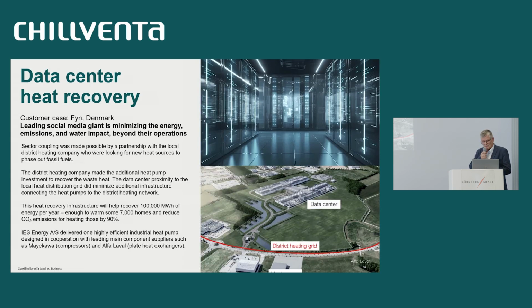Okay. One more thing is a data center in Denmark. Here several suppliers delivered systems. ES Energy had one part of the three, but this plant may be well known. It's a big social media giant that wanted to minimize their environmental impact and offered to deliver their heating for free to the nearby district heating company. So this is a very good sector coupling example. The district heating company was looking for additional heat and looking for sources. And this was quite good. The location of the data center was very close to the district heating grid.